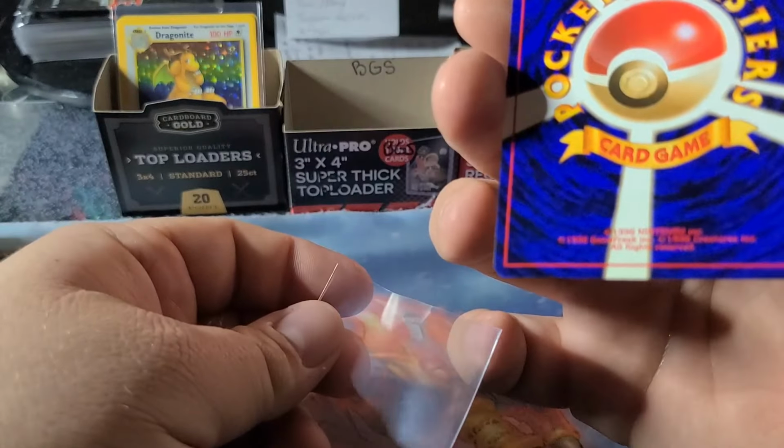Centering's off on the back, but they're more lenient on the back. It's got a print line here on the left. See, these are crazy bulk submission cards. If I could have submitted these at $7 a card, holy.